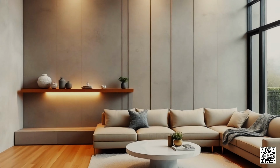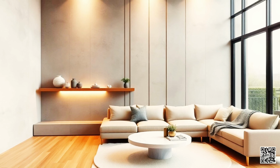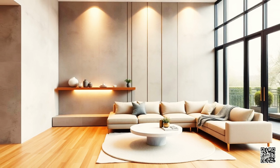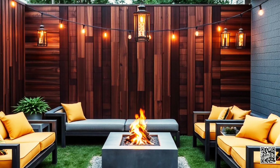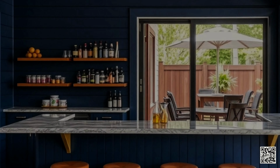Have you ever walked into a space and felt like something just clicked? A vibe, a mood, an atmosphere that pulls you in? 9 times out of 10, the secret ingredient behind that feeling is an accent wall. An accent wall has the power to transform an ordinary room into a masterpiece. But how do you go about creating one? Well, you've come to the right place.